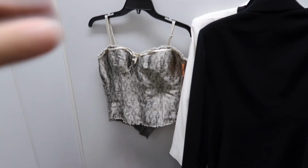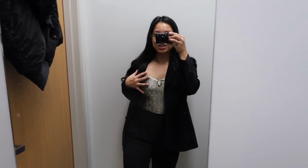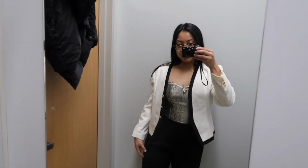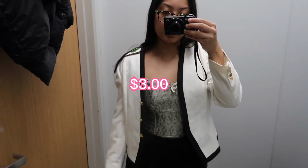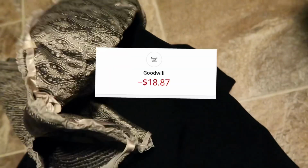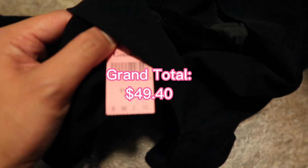Alright, I'm mainly excited about this, so let's just try that on. Oh my gosh. Guys, this is so cute. I think this is a glow-up fit. It's $3. Wow. It's not screaming glow up. All right, I'm gonna give these a good old wash. This one was $5.99 and this one was $7.99.